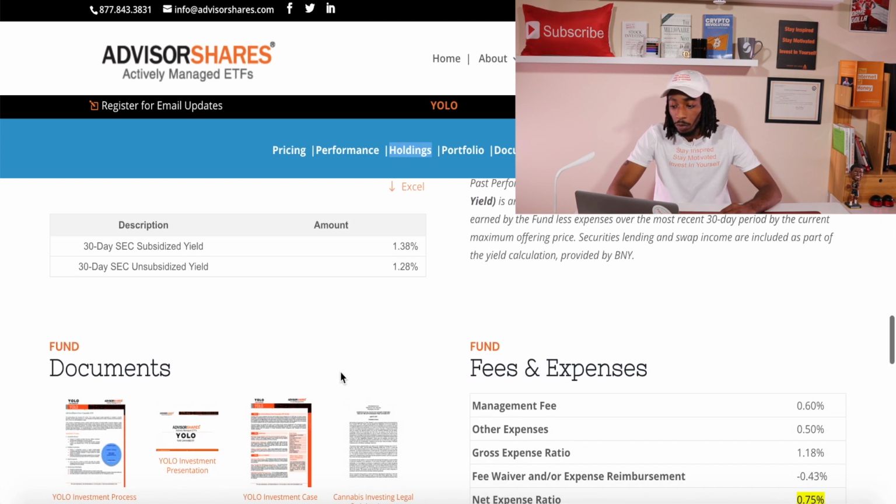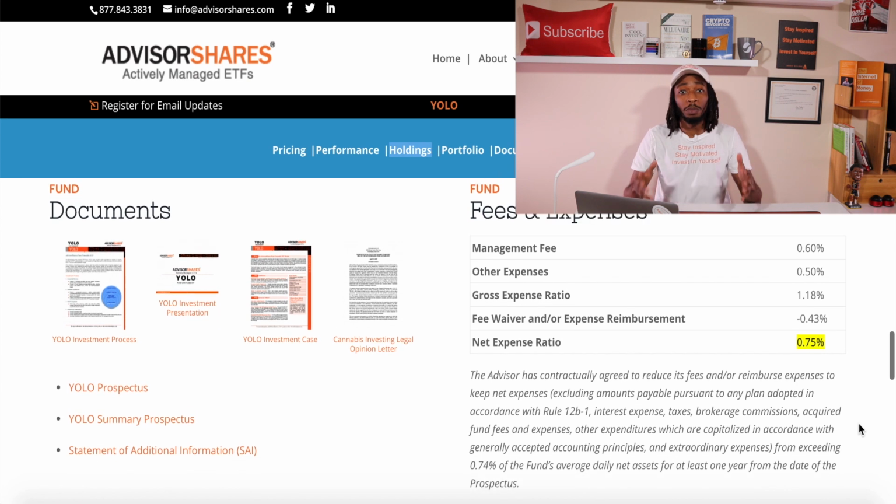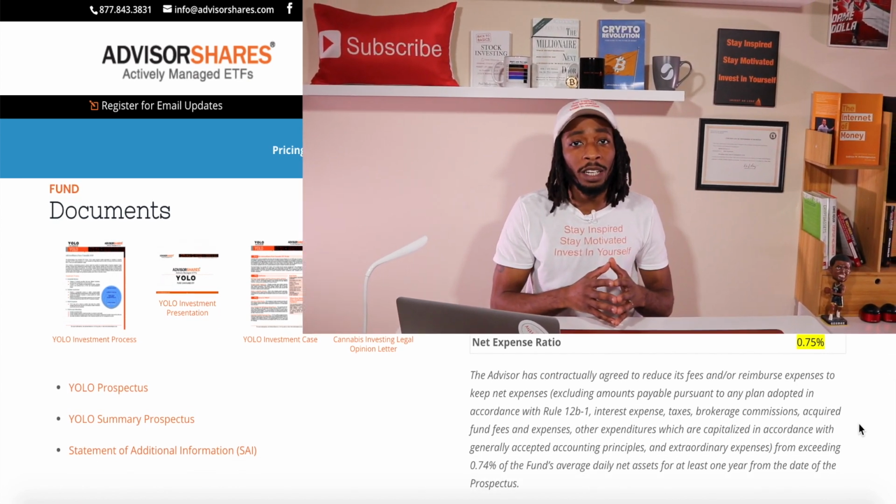And the last thing I want to show you, of course, they have a 0.75% expense ratio. So they have the same expense ratio as the MJ ETF. So you're not going to get a lower expense ratio depending on which one you invest in. And the last thing I want to show you on YOLO is they also pay a dividend just like MJ. It's not as big, but it is still nice to get that dividend on top of the growth.